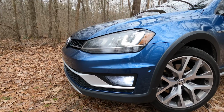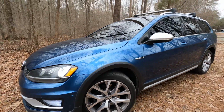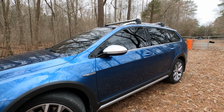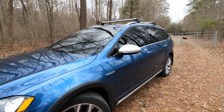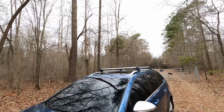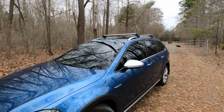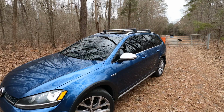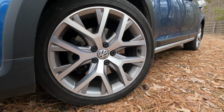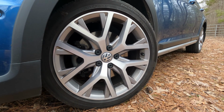But anyway, speaking of sideways, let's move down the side of the car. And you can see that this car is finished in silk blue metallic, which in my opinion is the best color that VW offered on these cars. It's a very deep blue, although of course the lighting today doesn't do it any justice. But in the direct sunlight it looks absolutely fantastic in my opinion. Again, you have the 18-inch alloy wheels that are standard on the SEL trim level.